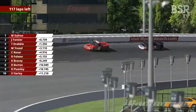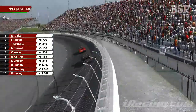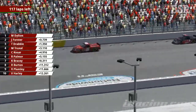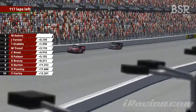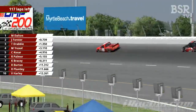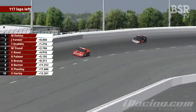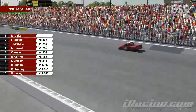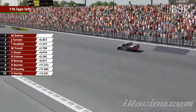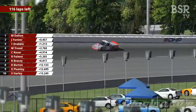Well, Forster hopefully wasn't struggling too much with damage after his wall contact there, but he was the quickest man by quite a way in the practice session, and he did qualify best of all. So Tom Drabble, 3rd place now. Truxell up to 4th, Kosar 5th. Palmer is in 6th, Bracey 7th, Burton 8th, and we're starting to see these guys spread out a little bit on the racetrack, and probably the closest battle we've got, except for the one up front, is now going to be between Russell Palmer and Christopher Kosar.